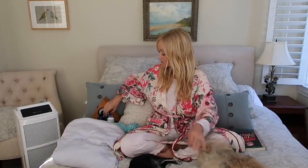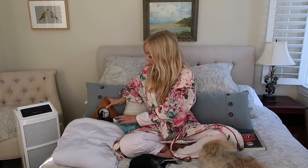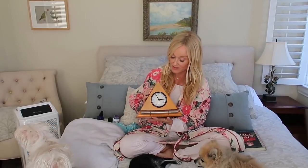And to that end, I just want to show you this. I have an alarm clock because I know that a lot of people have electric alarm clocks, which I really do not recommend. This actually, I don't even think they make this clock anymore, which is kind of sad because it is so amazing.